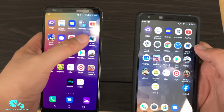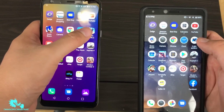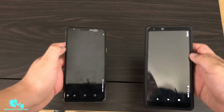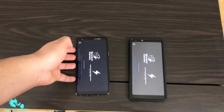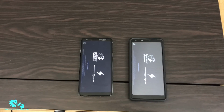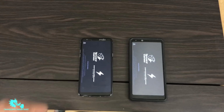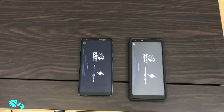So let's go ahead and do a quick speed comparison, see which one opens up faster. So here we go. Let's see which one opens up faster, guys. You can see I push them at the same time. Like I said, CoolPad Legacy is on the right, and the LG Stylo 5 is on the left. They both have 3 gigs of RAM, both have a Series 4 processor, so let's see how well they do.